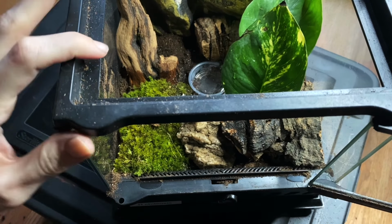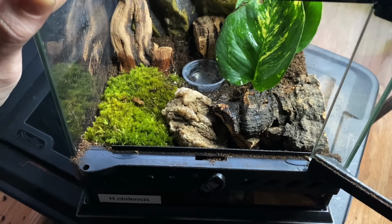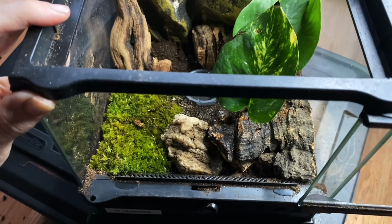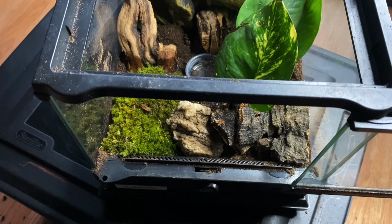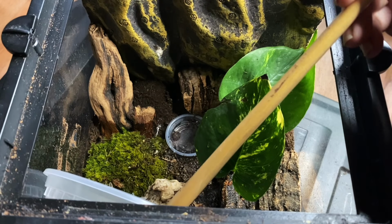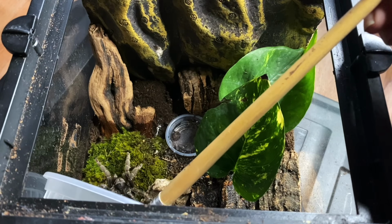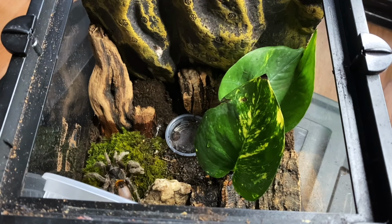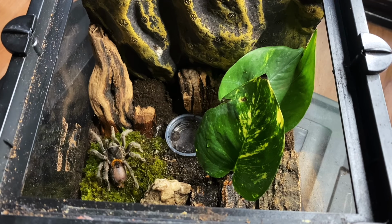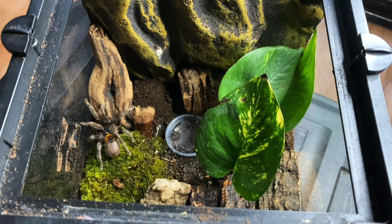All right, I literally love this enclosure. I think it turned out so good. There's so many places for her to climb, so much for her to explore. I think she's gonna absolutely love it. So let's go ahead and put it to the test because she's probably tired of her cup. Here she comes. What do you think? Ooh, I love it. Oh my God, it looks so cool.